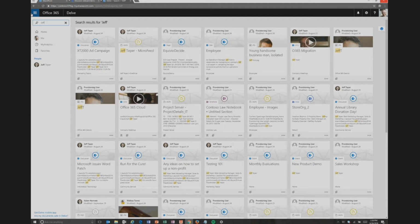And actually, that's one thing the team saw: a lot of people, when they were going into the text box, were typing in people's names, not content or topics. So they really started to optimize. It looks like people are looking for other people, or for other people's content, which I think is always interesting. So I've just typed in Jeff Teeper, who is competing with us right now.